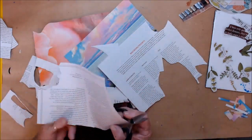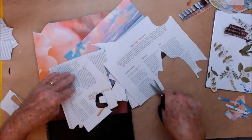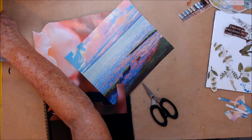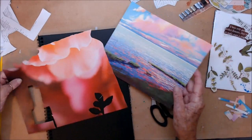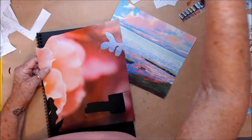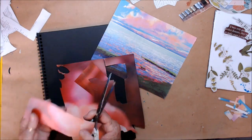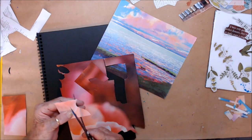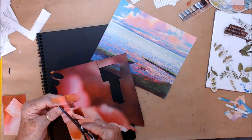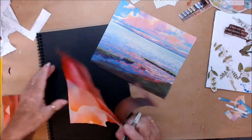Right. We won't need all of this, I don't think. So we'll just put this aside for now. I'll just put that to the side there and put these ones over here. And let's look at what we're going to do here. Oh, I'll just get my bigger scissors and just cut some nice size blocks or strips to see what we can do.